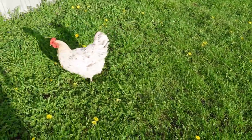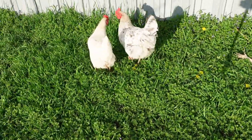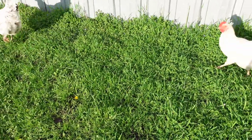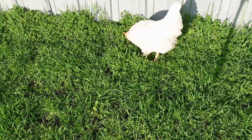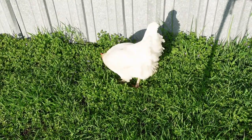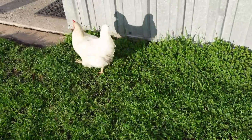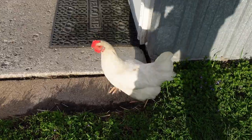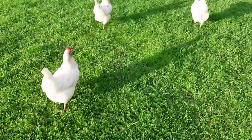We've only had hens. We've never had any roosters. They are good layers. What the book says, about 290 eggs per year. And I would concur with that, just watching them over time. They're in the nest box 5 to 6 times a week. And let's see if I can catch up to these girls.